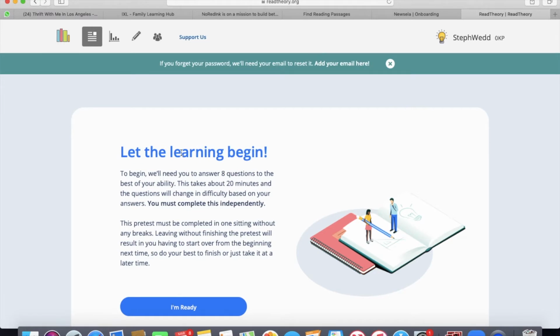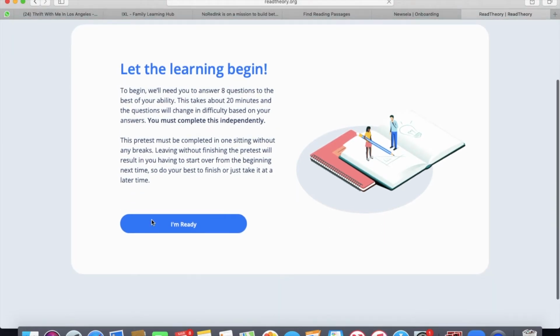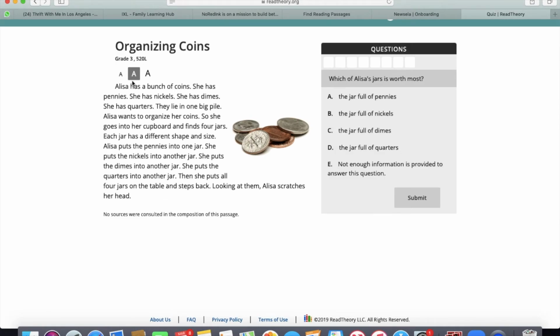So it says, let the learning begin. And you're going to read all that. And it's just going to start off giving me quizzes. So I'm at 3rd grade level. As I read and answer the questions correctly, my level is going to go up and down. And that's why I like this program, because I have students from every level, literally from 2nd grade all the way up to 12th grade, because of my newcomers that come into the country who are just learning English. They can work at their level, and my honors pre-AP students can work at their level.